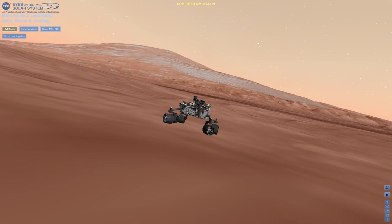EDL ops, the signal to Odyssey remains strong. Flight EDL, images are starting to come down. We're beginning to get images. Right, we got images coming down, folks. We have thumbnails coming down. Odyssey data is still strong. Odyssey data is very strong. Odyssey is nice and high in the sky.